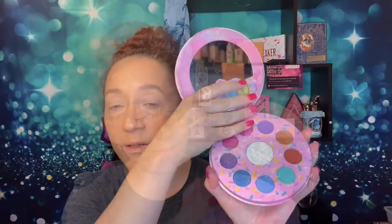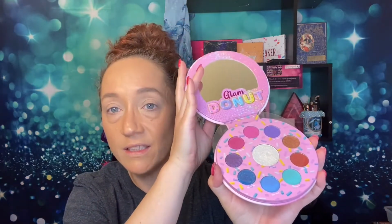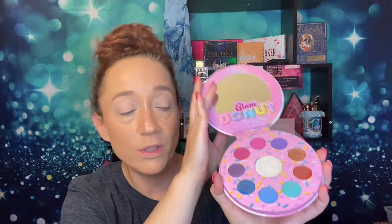Hey guys, thanks for sticking around. Let me show you the palettes I picked. I chose Glam Light Donut Palette. I don't know what it is about this palette. I just love it so much. It's just super cute. You know what I mean? And the colors are amazing. I just don't know what color I'm going to use from this palette. If we even use it, that's just one of my options.